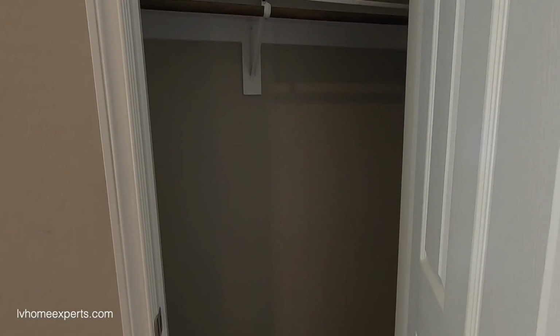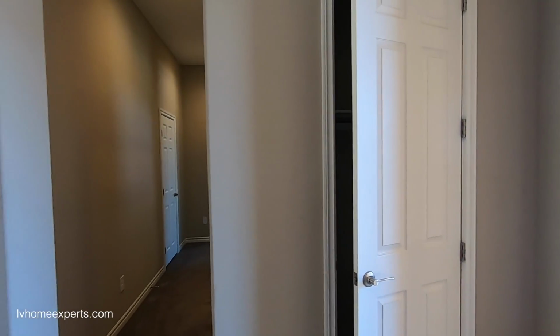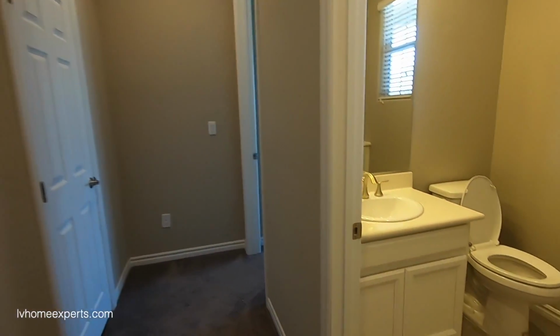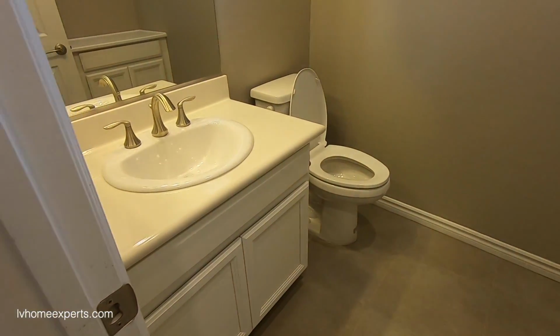So we have a coat closet. We have bullnose on the cornering. So as we come down here off to the right, we have a half bath.